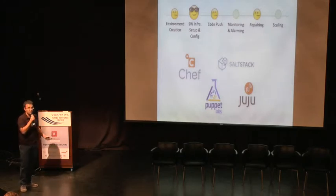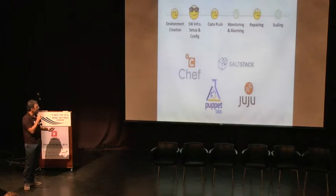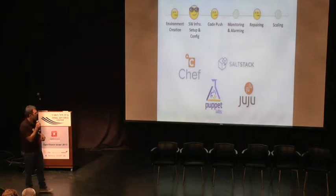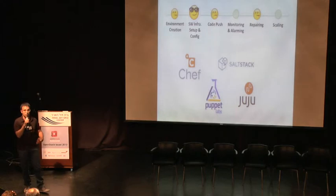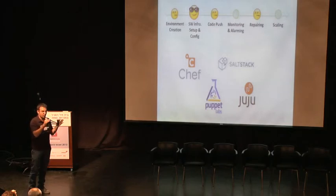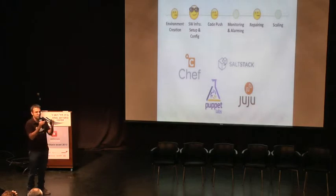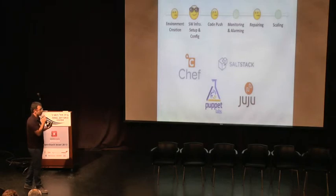A lot of them can do environment creation, though it's fairly manual. Both Chef and Puppet, for example, have plugins for that. Some of them can do code push if you really want to. You need to work a bit hard to be able to do that. You need to tweak your Chef recipes or Puppet manifests to do that. And they do basic repairing in the sense that if a certain process dies, or basically what Chef can do, for example, is compare the current state to the desired state. If the current state is not like the desired state, it can bring the machine or the server to the desired state. In that sense, it can do some repairing. It cannot repair end-to-end failures, for example, it cannot repair resources.